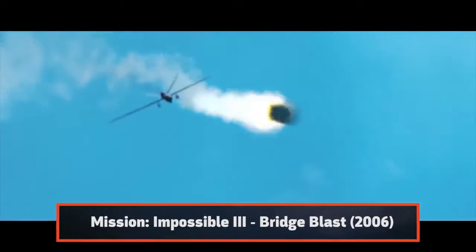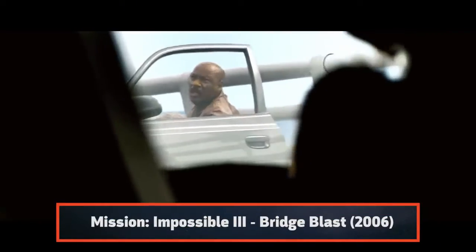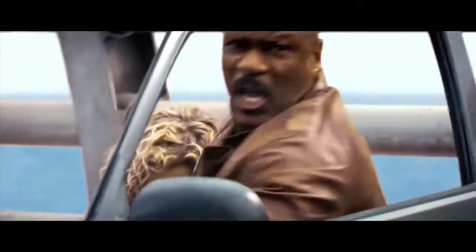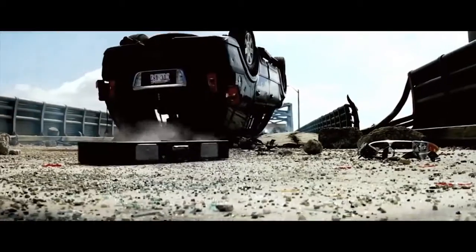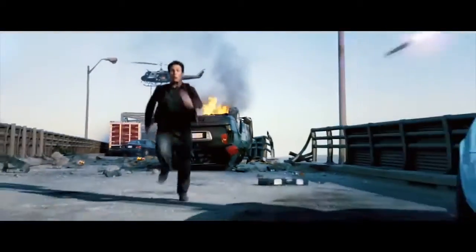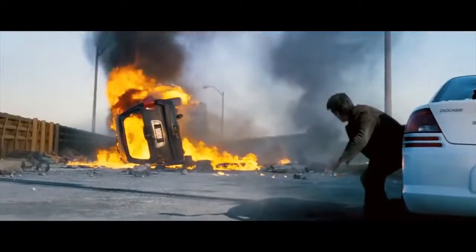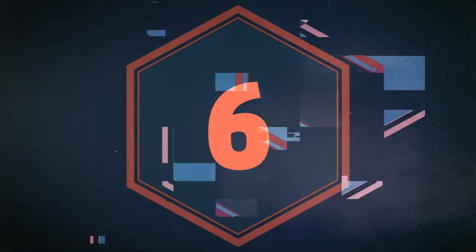During the bridge confrontation towards the end of Mission Impossible 3, a missile smashes into the ground, causing an explosion that sends Cruise flying several feet into the side of a car. Typically, this shot would have been performed by a stuntman in a long shot before cutting to a final close-up of Tom. But of course, we get to see the whole thing in one spectacular take. The car was padded, but dude, does that look painful.